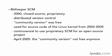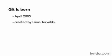Now, BitKeeper was never as popular as CVS or SVN, but it is super important to the creation of Git because of its connection to Linux. Because in April 2005, when the community version stopped being free, that's the same point at which Git was born. Git was created by Linus Torvalds, and you may recognize that name as the person who created Linux and still drives the development of the Linux kernel.